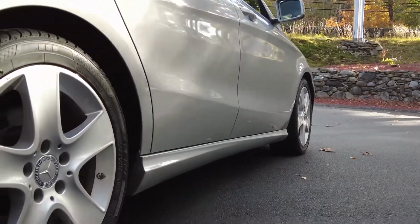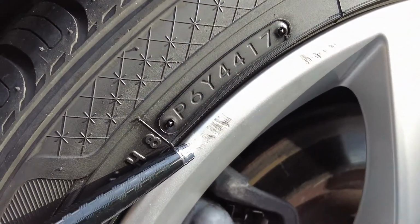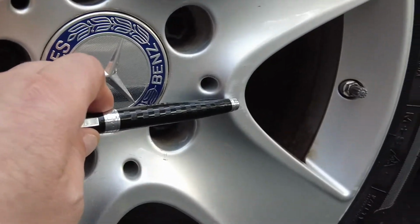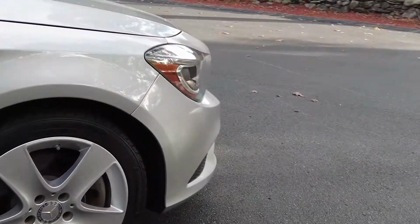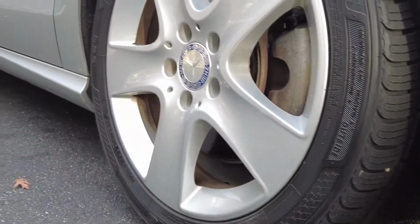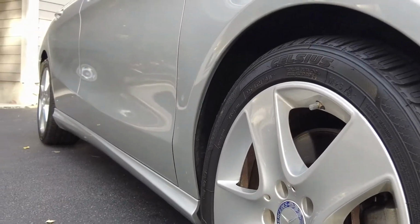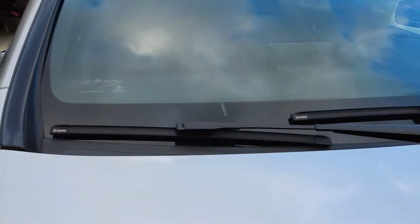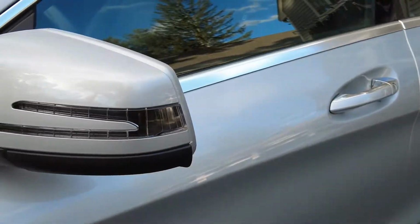Passenger side of the car looks spectacular. There's a touch-up on this rim right here, right there, and a light scuff mark over here. The rest of it looks very, very nice. And the right front rim overall looks great. I don't really see anything. The side of the vehicle, I don't see any dings, chips. Looks great. Nothing on the mirrors to be worried about. The windshield looks nice and clean. Driver's side mirror looks awesome.